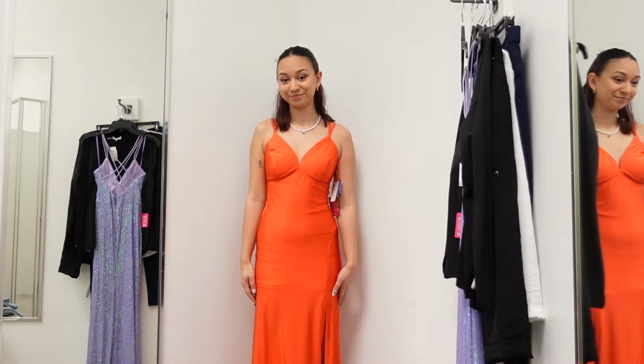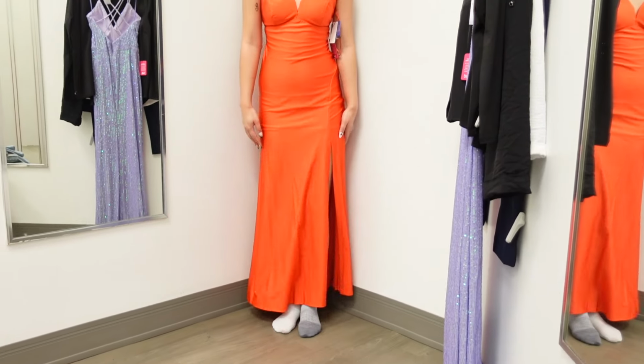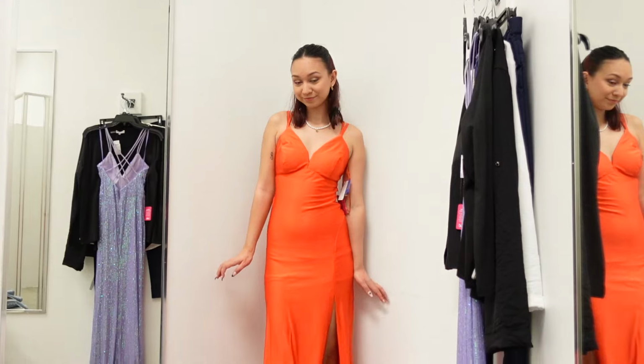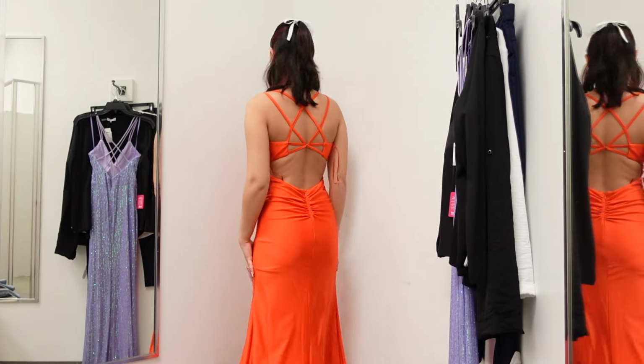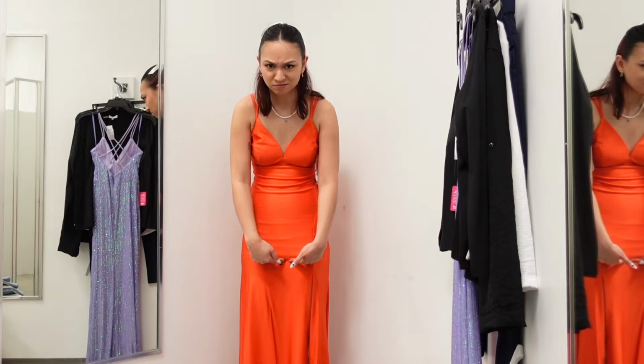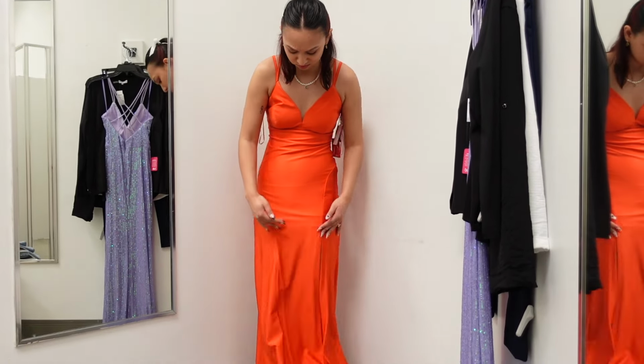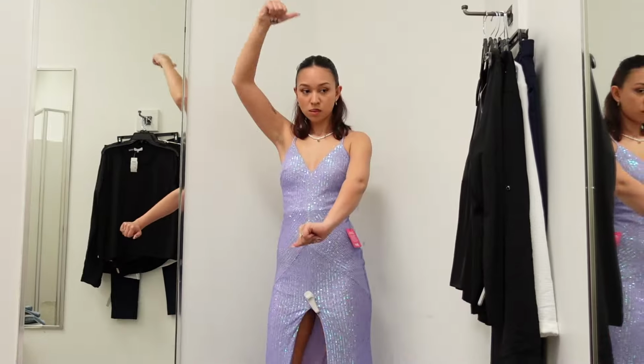This one I did not love for myself. I felt like you could see the lining underneath. You can see where that slip ends. And I liked how, oh no, I do not like that ruching in the back on me personally. It's cute, but she's not for me. I just thought that this wasn't a super flattering dress on me. So I don't want to take any elements of this dress.